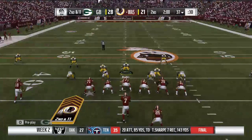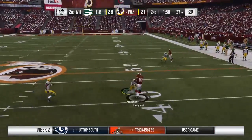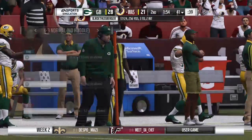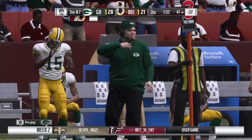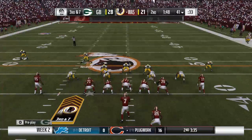Set. 180. Back and turn. On 2nd down, here's Roethlisberger. And he will find his man on the outside. 4 yards on the completion, and it sets up a 3rd down. They'll get to the line here, but remember, it's also 3rd down.